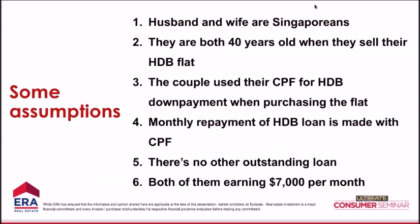Number one. The assumptions I need to tell you all first. Husband and wife, both Singaporean, very typical HDB profile, right? Both of them are 40 by the time they sell the HDB flat, which means the MOP back is 35, they started the MOP, then after 5 years, at 40 years old, they sell. Meaning they book their flat possibly in their early 30s, which is very typical. Married in their late 20s, early 30s, they apply for flat, then at 35 they get their keys, at 40 they can sell their flat. Isn't it very typical?